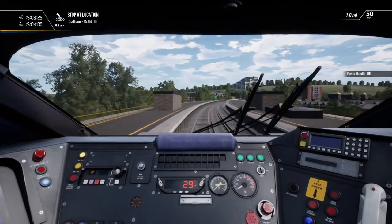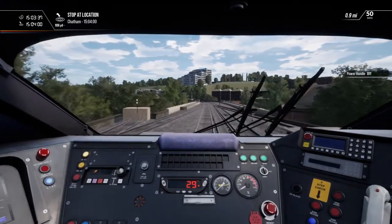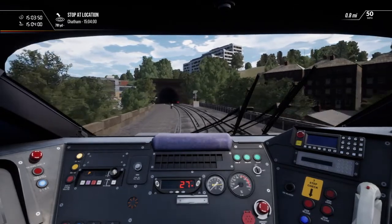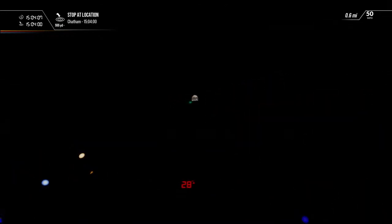I think this is the old Rochester station. And I think it is in fact 30 miles an hour all the way around here. Now I did this one earlier, and you can actually make the time mostly back up on the last stretch. Mostly. If you're feeling brave, you'll see what I mean.